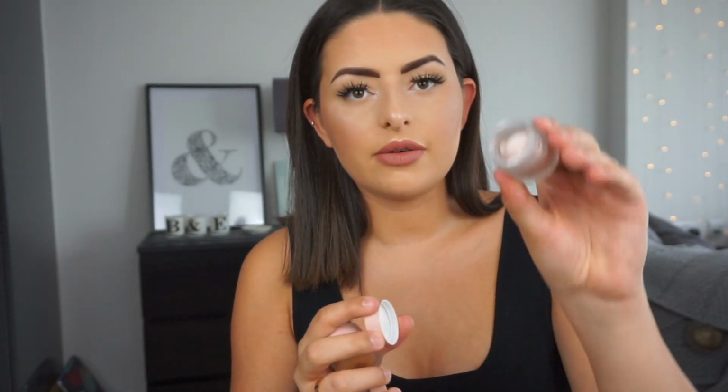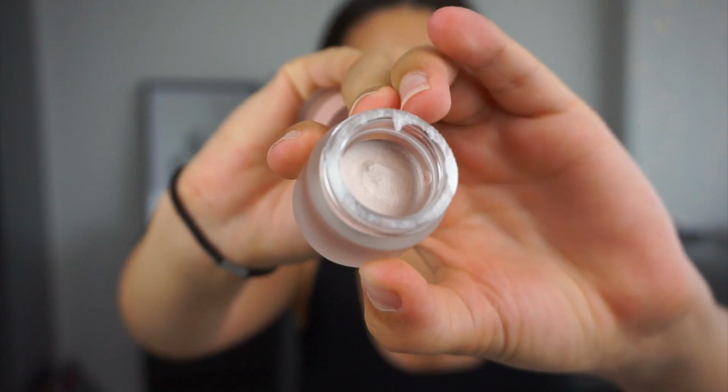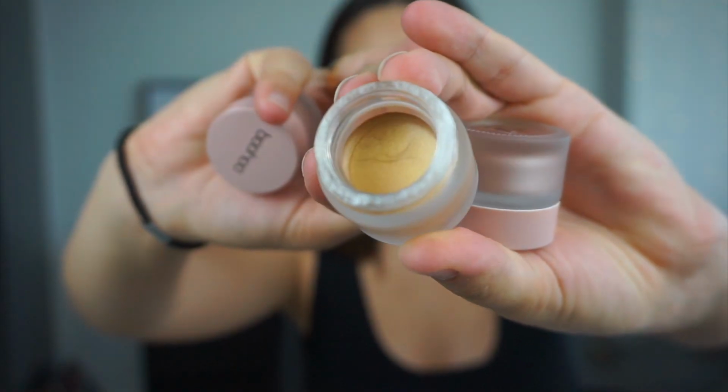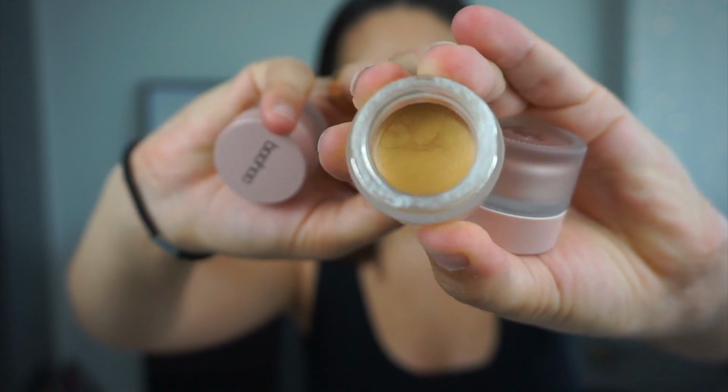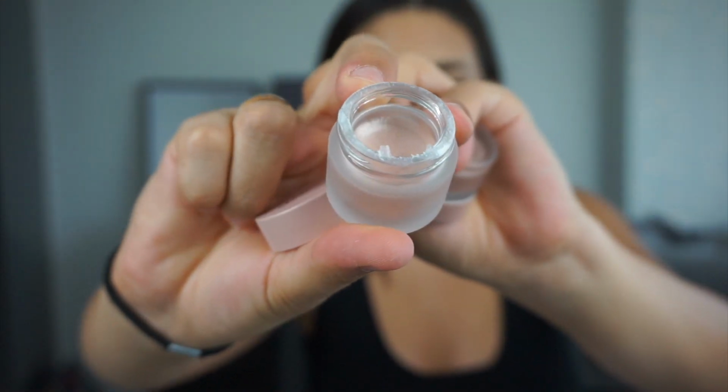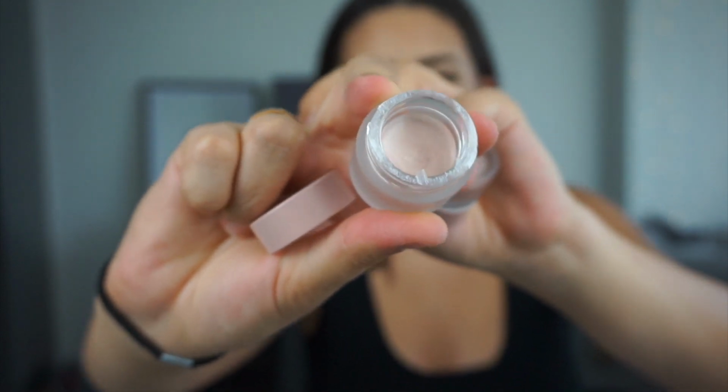And then here we have another little trio. So these are metallic eye creams. Again, this whole packaging is just like KKW Beauty vibes. So these are the shades. There is this pinky one which looks stunning. This would be a perfect inner corner highlight. Then there is this really bright gold one which would look amazing all over the lid. And then lastly there is this one which is quite similar to the first one, but this has more pinky undertones to it. So again, this would be perfect for all over the lid for a really quick eye makeup look.